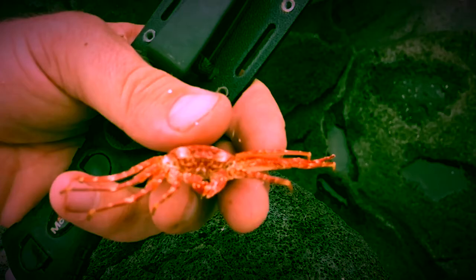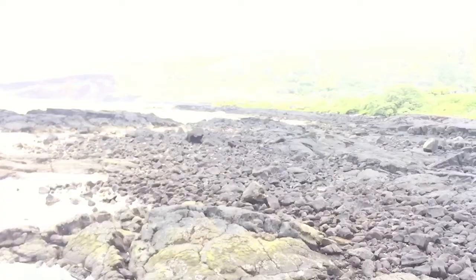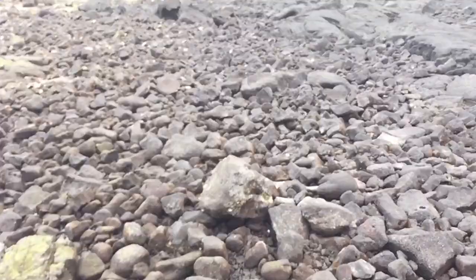My next plan is to just keep walking along the coastline and making it back to the camp. Yeah, and probably see a couple interesting things along the way, so keep you posted.